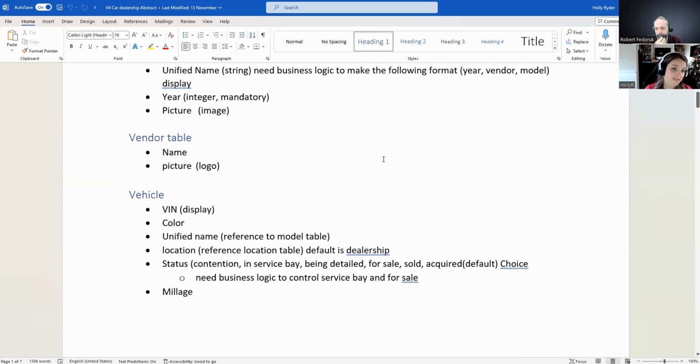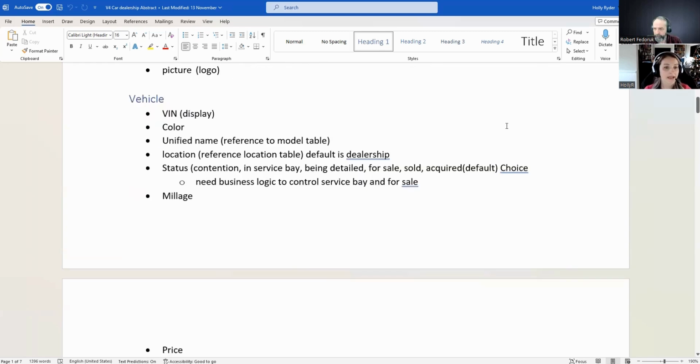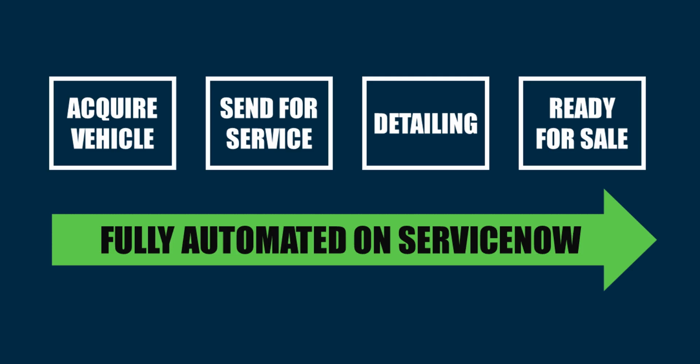We've got the vendor table just to make it easier to select. So, you know, your BMWs, your Toyotas, and the logo, because a lot of people, when they're first doing something, they don't necessarily know what brand it is. They just know, oh, those three circles. Now, bread and butter, which is the vehicle, which has the VIN, which is always unique. And then just a nice breakdown of some of the things that are always going to be specific to your vehicles and also the status. Is it in contention? Is it in the service bay? Is it being detailed? Because you always want to know where your vehicles are.